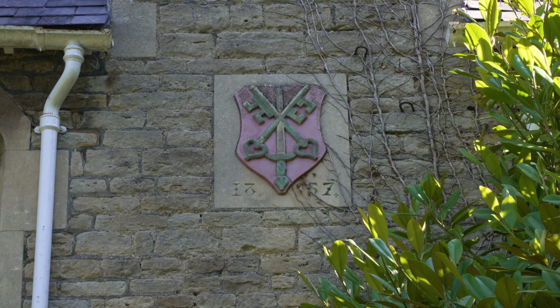Here in the rectory, we have the date 1857, and there can be no doubt that this is the date that it was built, because we have the documents to prove it. It was built for the Reverend McFarland, who was appointed in 1856, the year earlier, and he insisted that he was going to live in the parish, and he needed a rectory that was appropriate to his status, and so he paid for it himself.